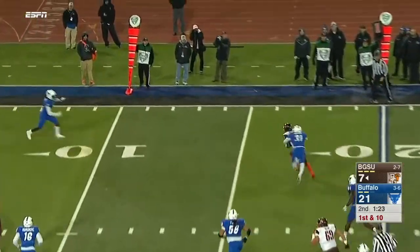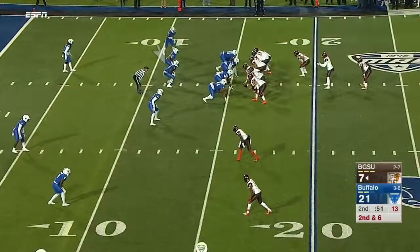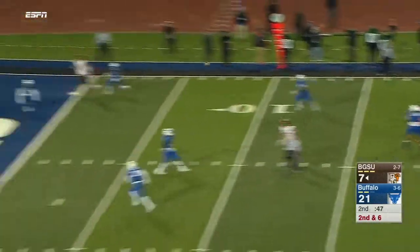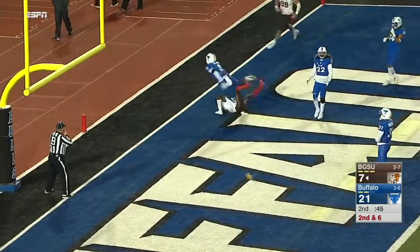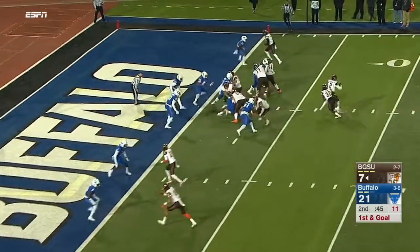Dagey will just flip it out of the flats to Redding. Slipped away from one tackle. Falcons still with three timeouts, being patient. The play fake. Dagey, end zone. Incomplete with the flag. Run the ISO and go jam it in there.